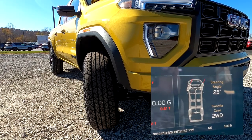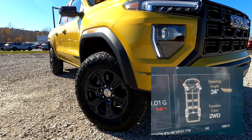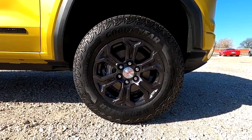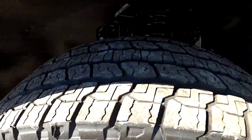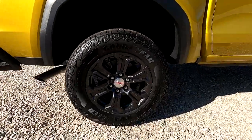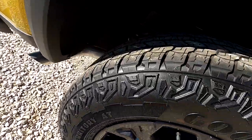Steering on this truck is electrically assisted, vehicle speed sensitive variable rate rack and pinion with 37 degrees of steering angle, 3.6 turns lock to lock, and a 41.3 foot turning radius. Wheels on this Canyon are the 18 by 8.5 inch dark gray painted aluminum wheels shod in 265/65R18 Goodyear Wrangler Territory AT tires. Brakes are power assisted four-wheel disc brakes with ABS, stability, traction control, automatic emergency braking, front pedestrian and bicyclist detection, forward collision alert, and up front we have 13.4 inch ventilated rotors, and in the rear 13.3 inch solid rotors.